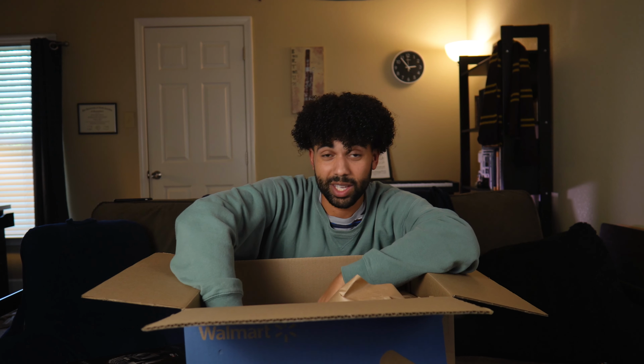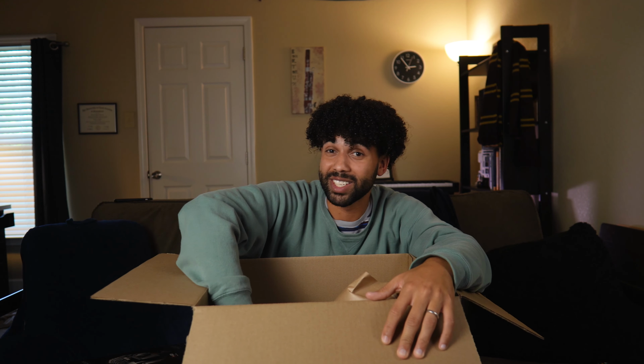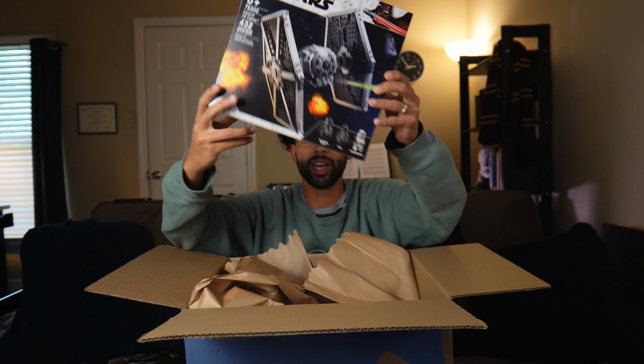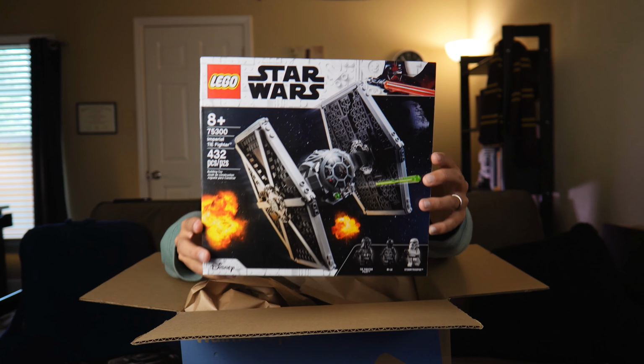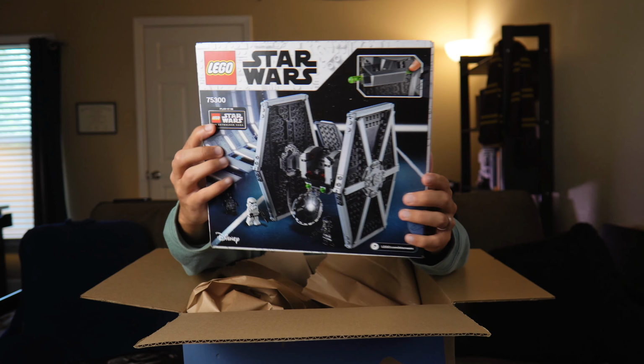The next one. Now, this is a set I have always wanted since I was a kid. I thought the TIE Fighters were the coolest looking ships ever, and I have finally got one. So this is the TIE Fighter. Looks pretty cool. Comes with a couple minifigures.